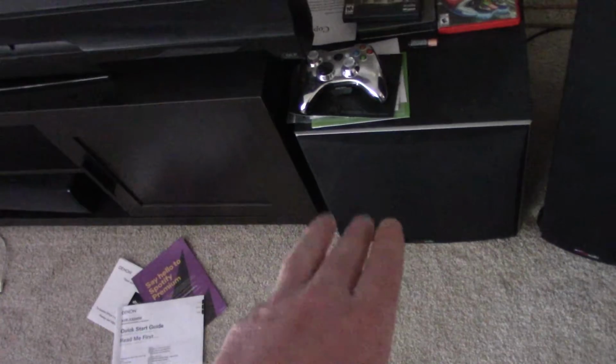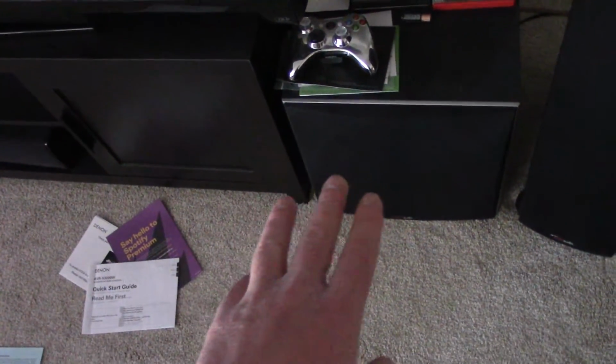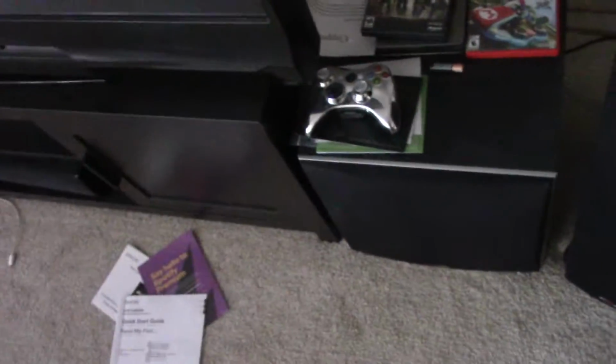And then of course I have the Polk Audio, I think it's the PSW505. These are 12-inch 300 RMS subwoofers, and I got two of them. So they are definitely very, very loud and pretty awesome.